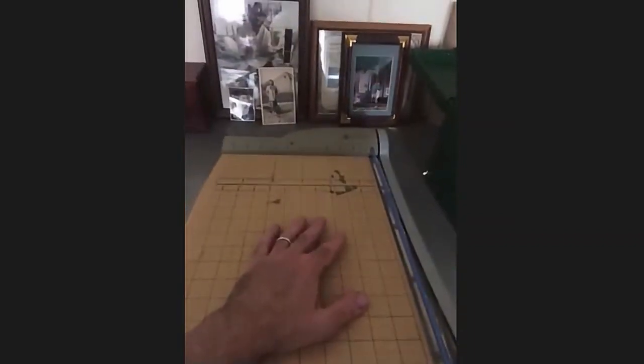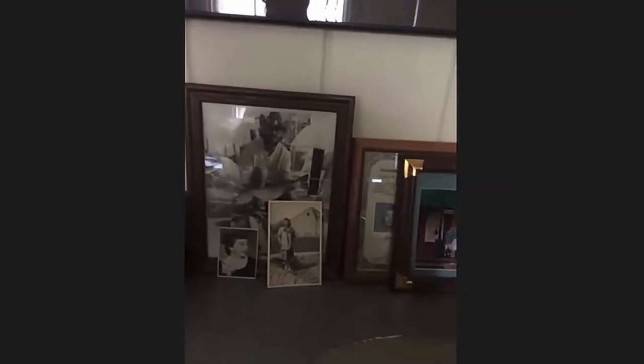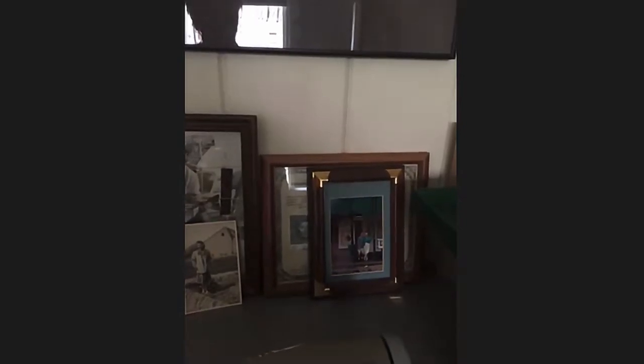I think all studios should have a paper cutter. I think it's really important. I like to have pictures of my family around. These are a couple of my grandmother, my uncle, and there's me and my grandma in 1992 in New Orleans. It's kind of funny.